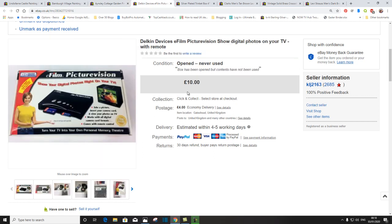Next is this Dell Devices eFilm Picture Vision Show digital thing. I picked this up in a charity shop. God, it must be a year ago now, and I think I paid £2 for it. I don't know why I picked it up. I just saw it and I thought, well, I'll take a chance on it. It's only £2. It's from 2002, and basically you plug it into your TV and it makes like a picture show with your photographs, like a slideshow with your photographs.